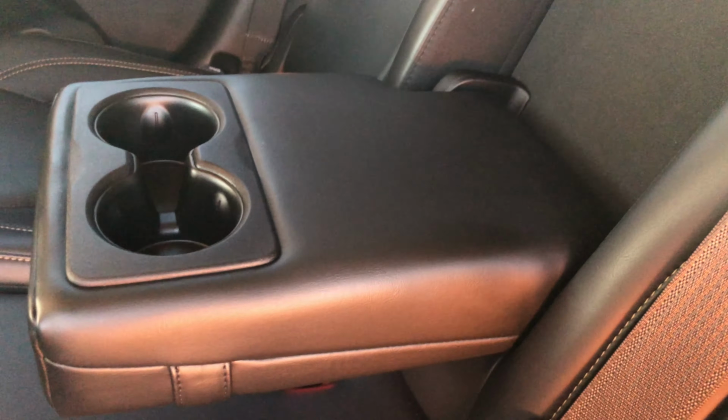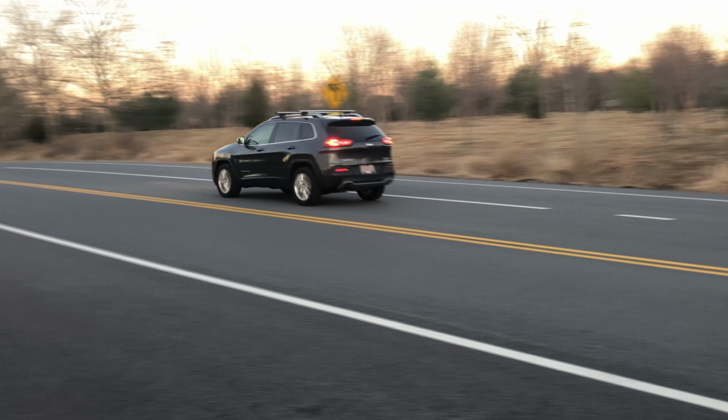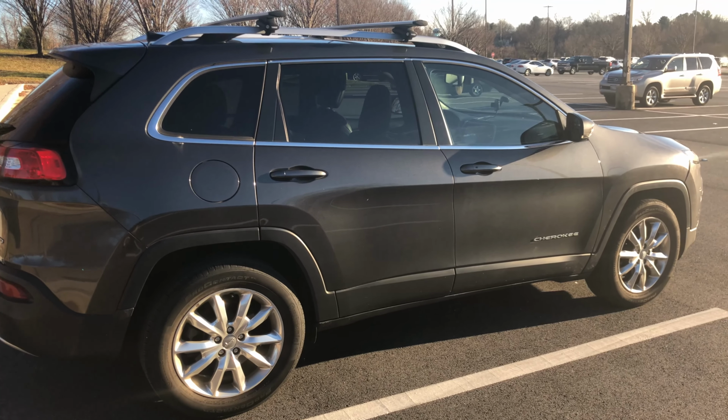So overall verdict, great car. I totally recommend it, and while there are a few annoying things like the older infotainment system and those headlights, it's a great car and it does everything I need.